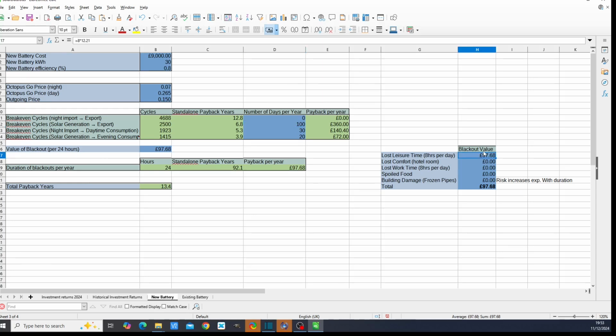So if I just take this value here, remove it, you can see that if we just look at the conventional calculations for payback, we're looking at just under 16 years payback. But the value of your blackout is not the value of your kilowatt hours, it's the value of your own time. Now, this is where things become really subjective.